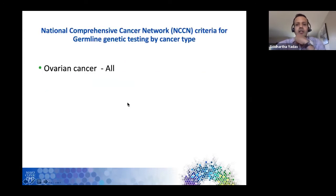So I think one of the important things, at least in the United States, we go by the NCCN criteria for germline genetic testing. And if you look at these criteria, they have been updated over the last several years, and they keep on being updated. In the beginning, it was very restrictive, and as the cost of testing has gone down, the criteria have become fairly expansive as well.